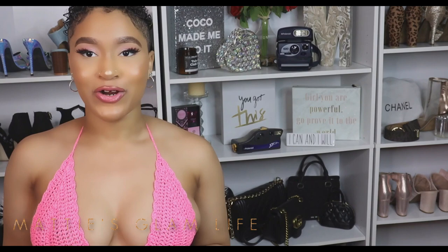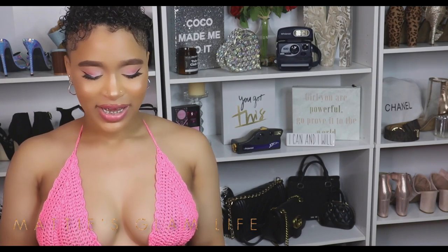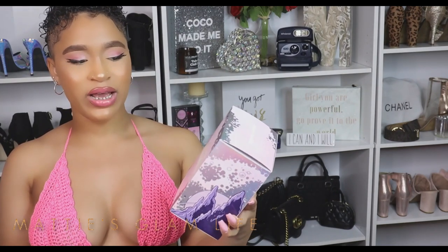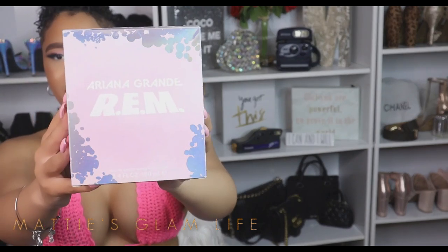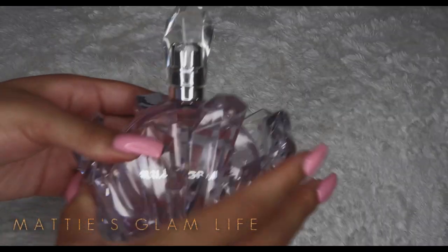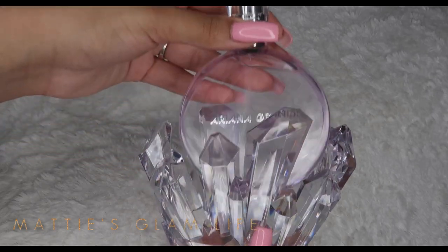Now my mom overheard me talking, and y'all know that my mom always comes through. I love my mama, y'all. She overheard me say that I wanted this perfume here. Now this is Ariana Grande Rem, or R-E-M. This is what it looks like, and you all, the packaging is so cute. I absolutely love the way that this perfume smells, and this is my new signature scent, if you ever wondered what I smell like, okay?